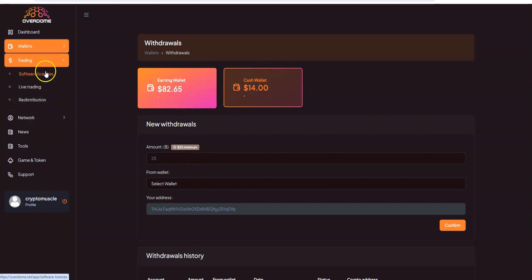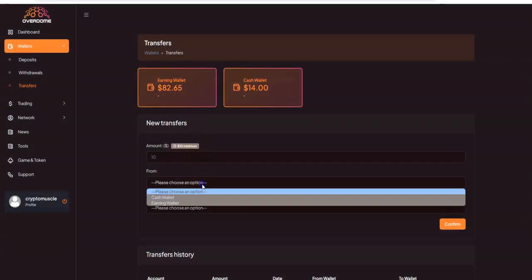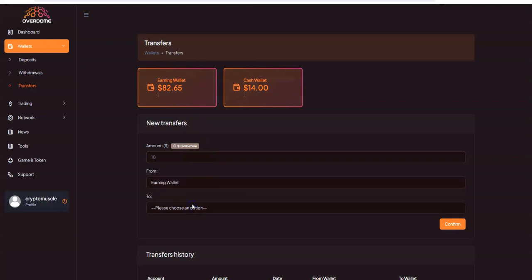Unless there's a way to exchange them, but I don't think there is. Yeah, so it's all good, though. Oh, maybe a transfer. Will the transfer let me do it? Let's see here. Oh, okay, there we go. Earning wallet to deposit wallet, $10 minimum. Shoot, I'll shoot over that $14 then.